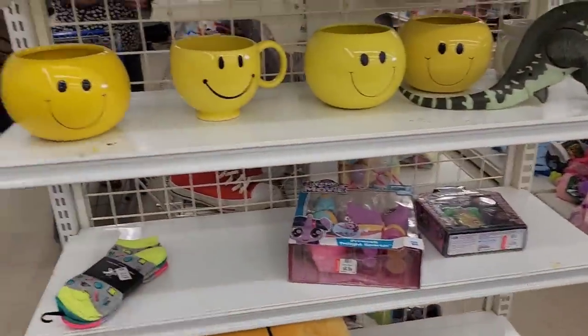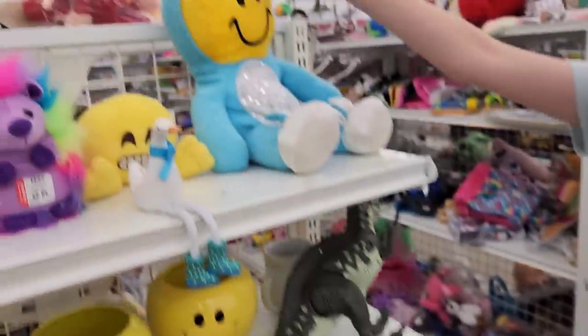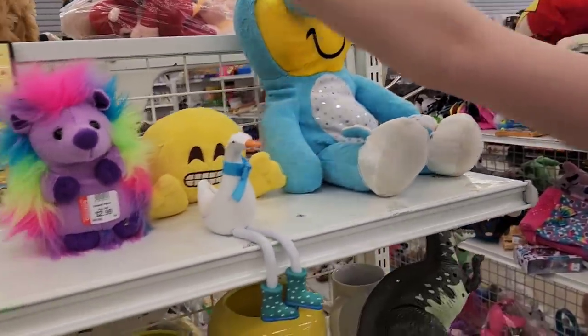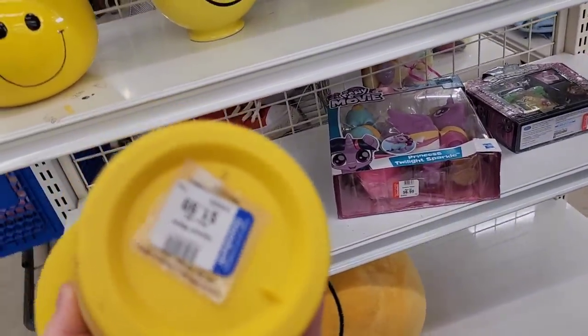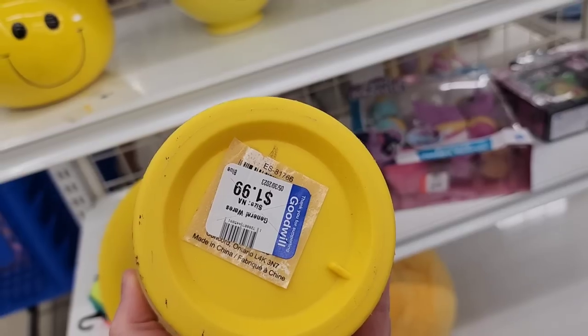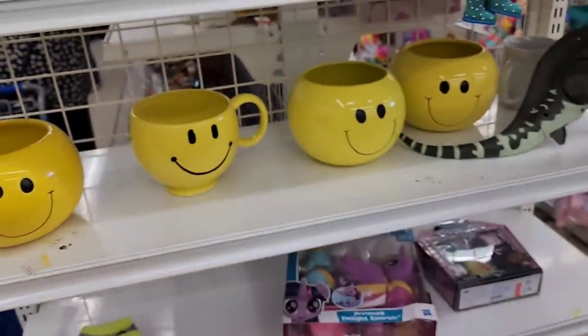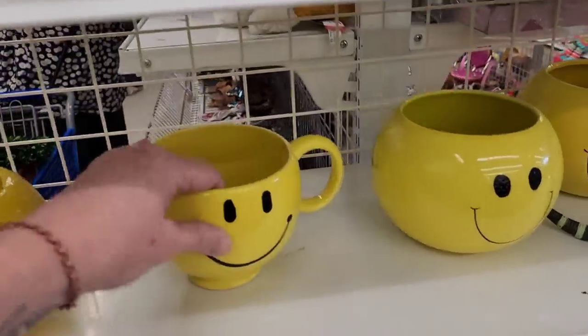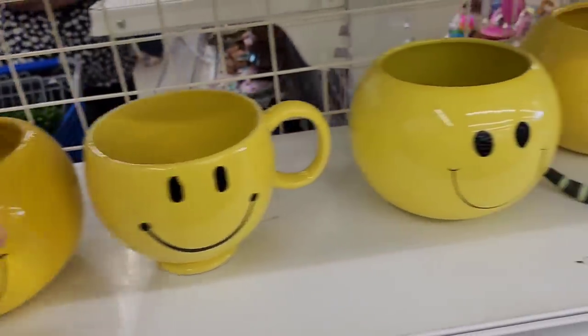Dang, look at all the happy face things. This is fun. What is this? That's a happy face bunny. Oh, look, Care Bears. Aw, the hedgehog's cute. Oh, nice. Is this a vase? A smiley with feet. It's fun. Smiley feet. Oh, it's like a brand that's emojis with feet. And a random dinosaur.